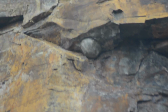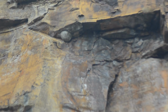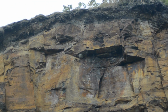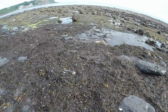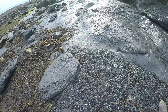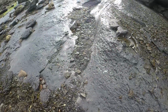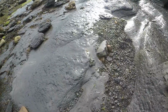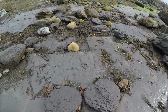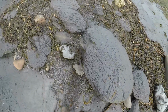Yeah, I've just spotted a really nice nodule up there in the cliff. Can't get to it though, because it is way up in the cliff there. Well, that'll be a nice cannonball nodule. Yeah, you can see how much seaweed is covering the shoreline. It absolutely stinks, but it is everywhere. It's covering up most of the rocks, which is a shame, but what can you do? Still two fantastic ammonites, which was nice.